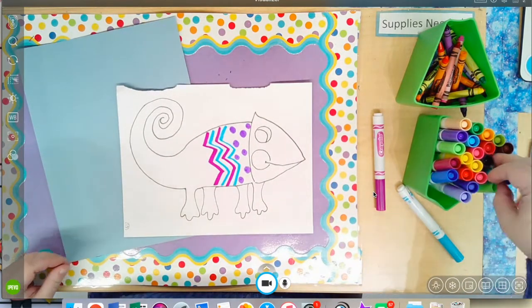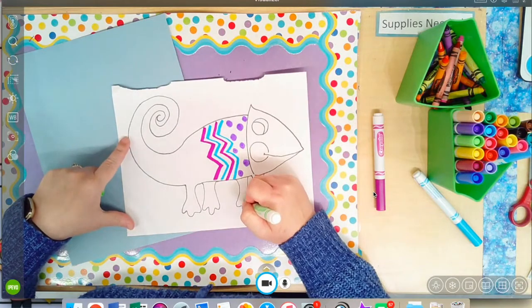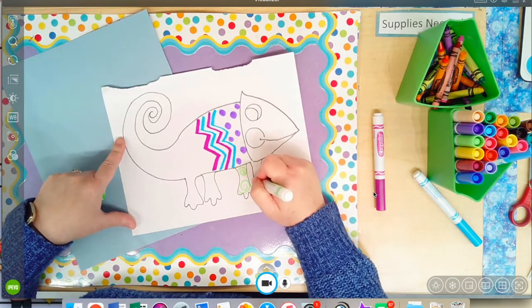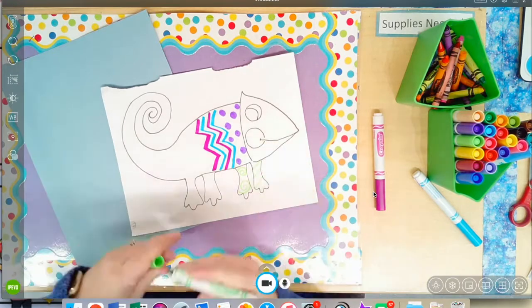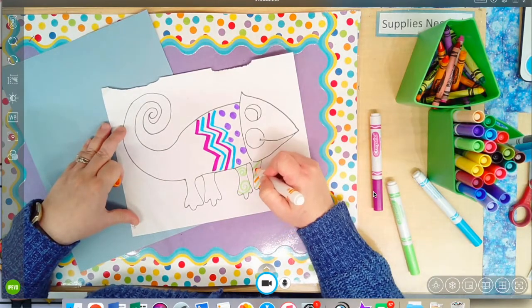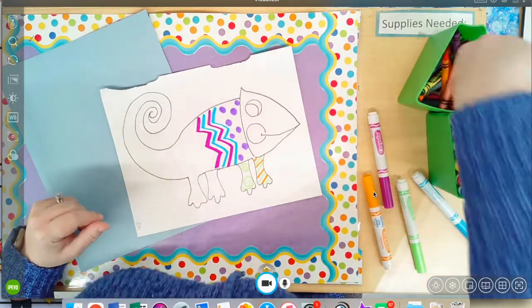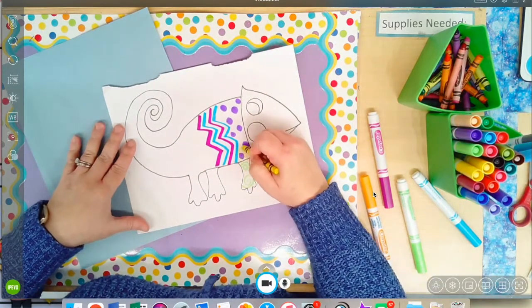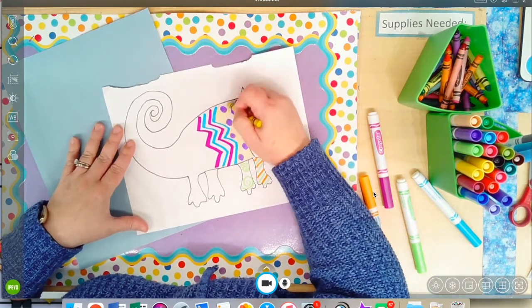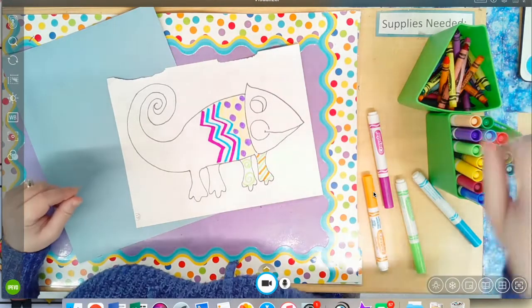Okay, how about down below? Let's do some green, brighten them up a little bit. And let's do swirly lines. And this one, I can do some diagonal stripes. Okay, and I can mix and match. I like my polka dots, but I want to brighten them up, so I'm going to use a crayon to color my background. All right, I'm going to keep going and making my chameleon.